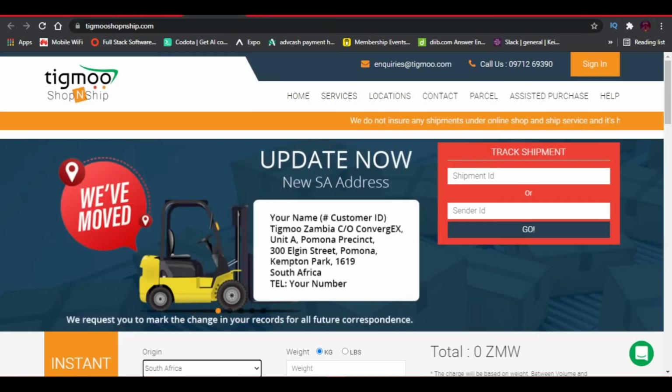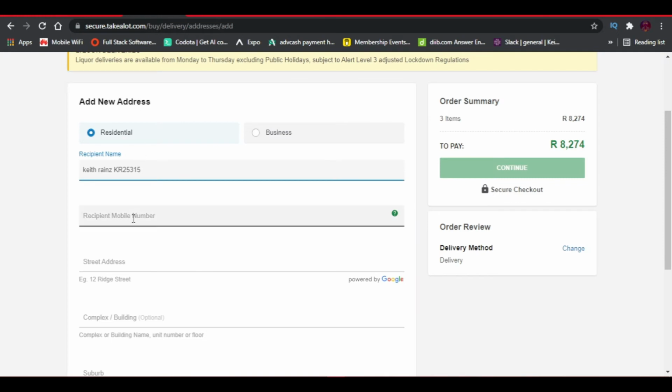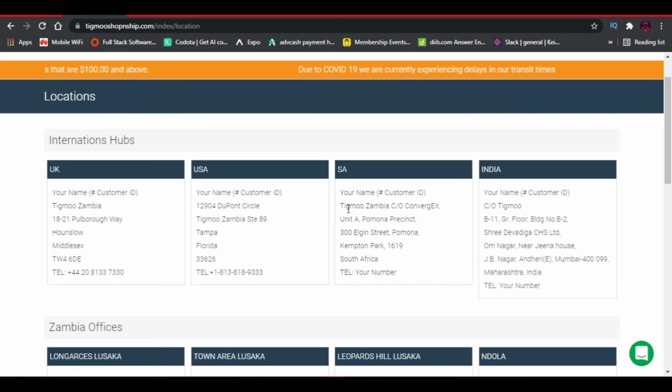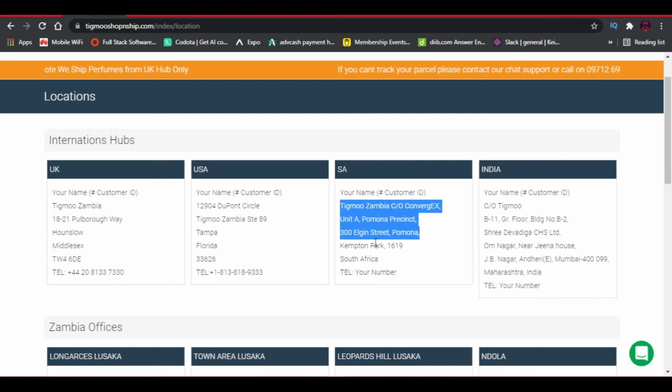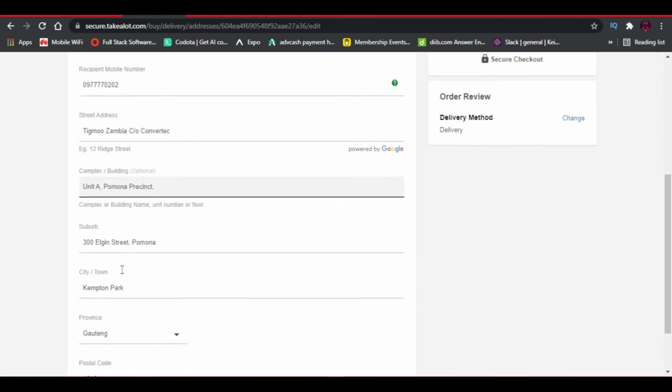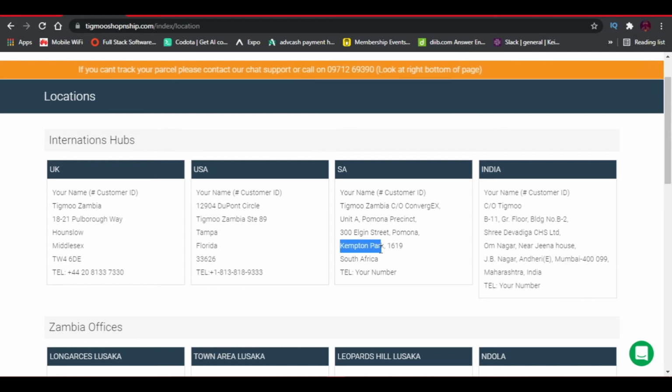The other thing I'm going to copy is this address over here. We're told that in South Africa you have to use your own real number. So I'm going to add my real number here, and remember to add your country code. Then the street address, I'm going to copy this one over here. Copy all your details which are here and add them to your address. The city is Kempton Park, as it's seen here.